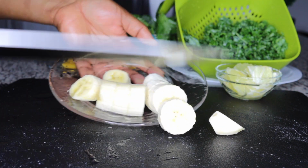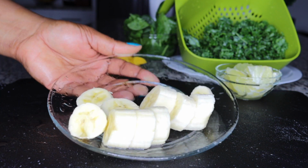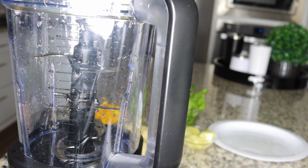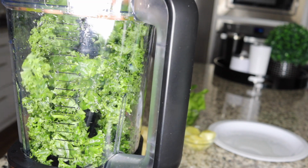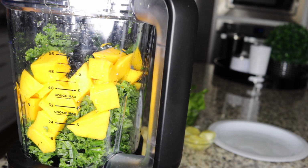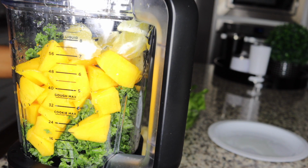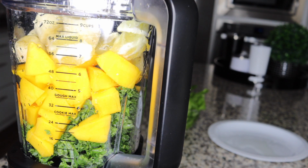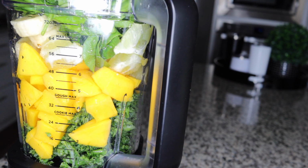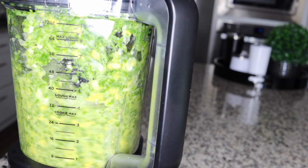You will not even feel the kale or the spinach. If you don't like greens, and because you need them, try this smoothie and tell me you feel any greens in your mouth. It would all taste different, like ice cream. Yeah. So you want to load up your ingredients in your blender. That is my kale, my one mango, lemon, my banana, and I'll complete with spinach.